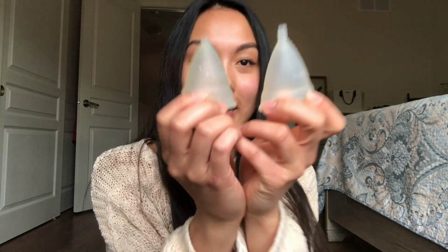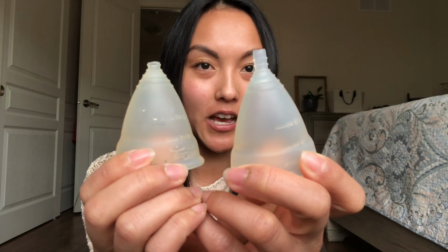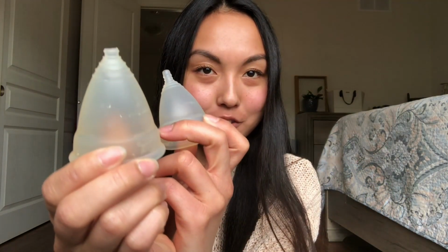They come in these little baggies, and it's convenient that I have 2 because I can show you both of them. And you'll notice that they're a bit different because I cut the stem off of this one, whereas this one still has its full stem.